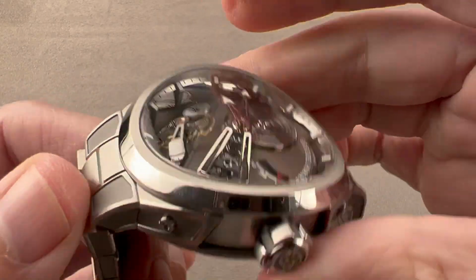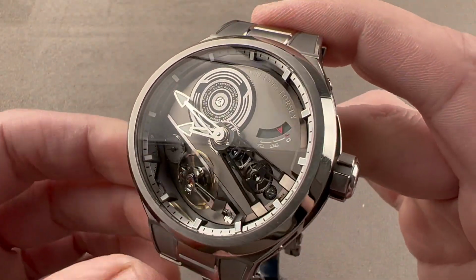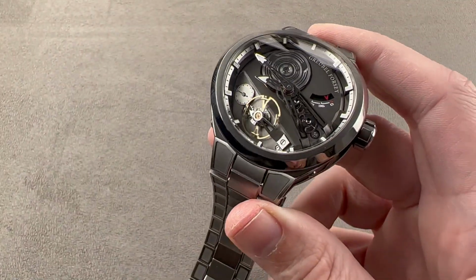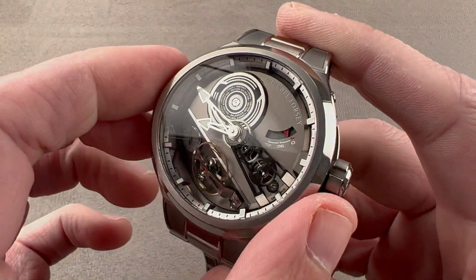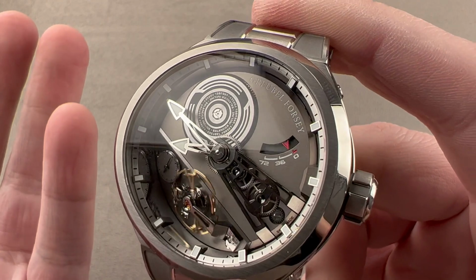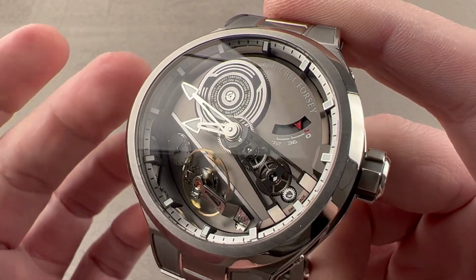Now, this watch is well lumed and 100 meters water resistant, so it takes its sports watch credentials seriously. Let's do a quick lume shot here and get a look. And one of the requirements for the Series 2 was that it should be better lumed and more visible at night. Mission accomplished.